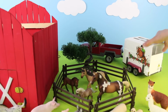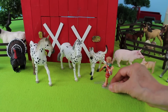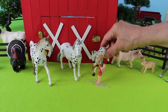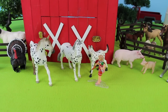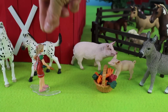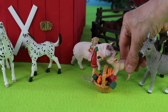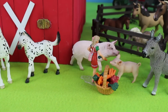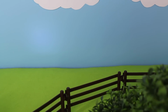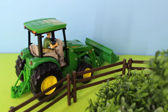and trailer. Here comes the farm girl with a carrot for the foal. And the foal eats the carrot. And look, the girl brought a basket of fruit and vegetables for the animals. And here she is going to feed the little piglet. Yum, I love carrots. There goes the farmer. He's going to park his John Deere tractor way out in the field behind the big red barn.